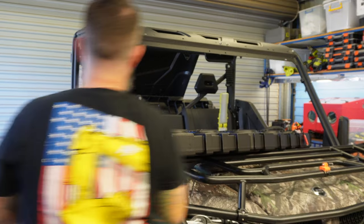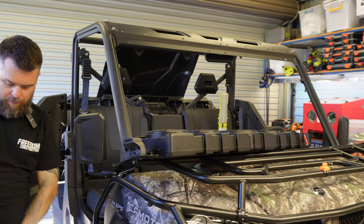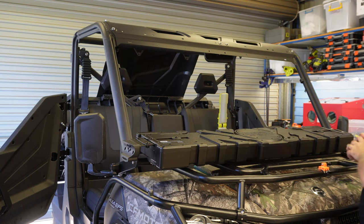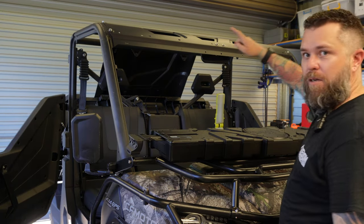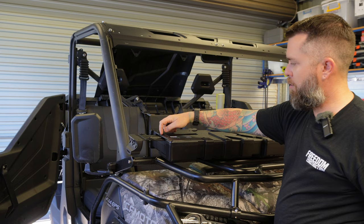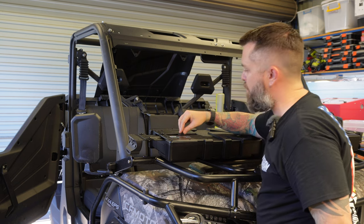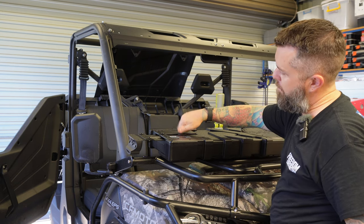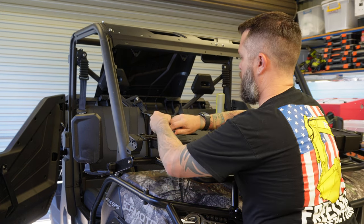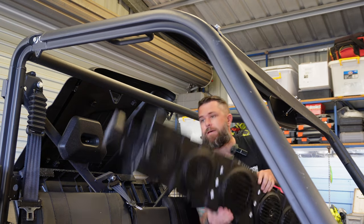Now I need to try and figure out how wide the actual roll cage is. You measure your spacing between your rails across the roof there. Mine's 1405 millimeters. Loosen that screw and this screw, and then adjust it to be roughly that width. Now hopefully I can rest this thing up in here.